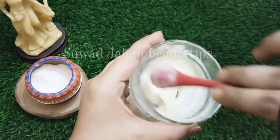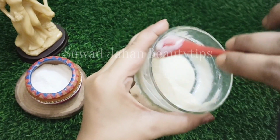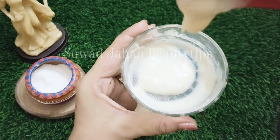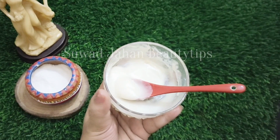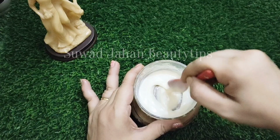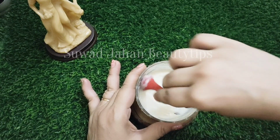It helps in exfoliating the dead skin cells and flush out impurities from the surface while honey moisturizes and soothes the skin. Milk contains lactic acid that deep cleanses the skin pores and eliminates any acne-causing bacteria. Honey not only works as a binder, but also soothes the skin and makes it soft and supple.